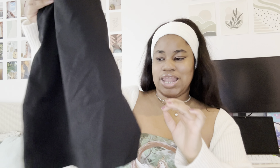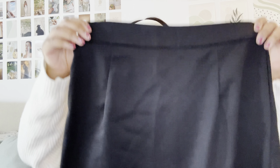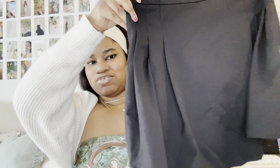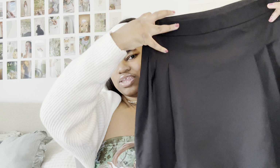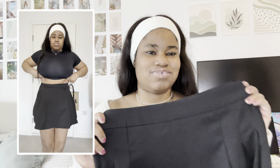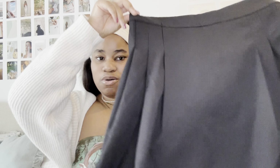The next two items are quite similar, but I bought two. I was actually going to return one of them, but I couldn't for some reason on the website. So now I have two of these, but it's basically two black skirts. The first one is just a plain skirt. It has pleats on the side and pleats in the middle here, and then a more flat section in the middle. I was going to return this skirt because, you'll see it in a try on clip, it kind of bunches on one side and doesn't sit completely flat, so I wasn't really a fan of that. So this might be going on my Depop.